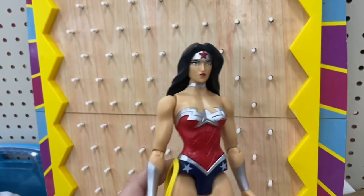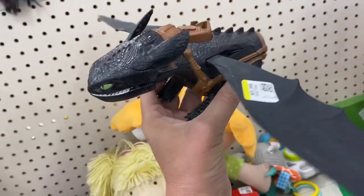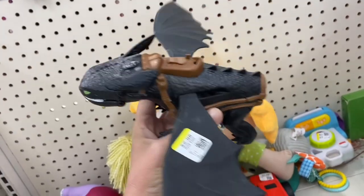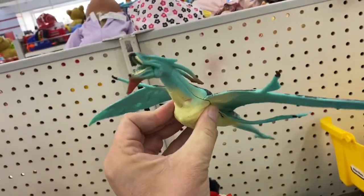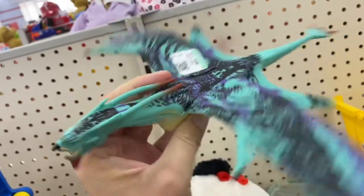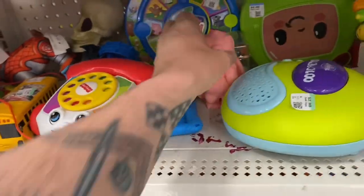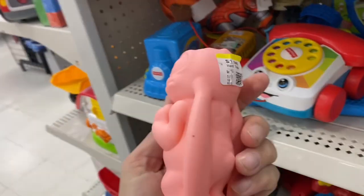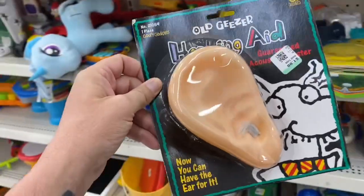Oh, we got a Wonder Woman 12-inch figure. How to Train Your Dragon. Oh, he's missing his tail. Oh, look at this guy. Well, isn't he different? Oh, that looks like something from Avatar, right? Yeah, I think that's an Avatar figure. Lilo and Stitch. Oh, that's fun.